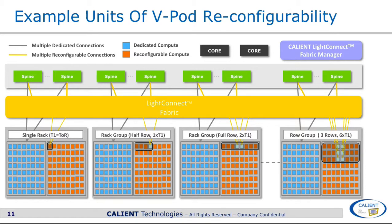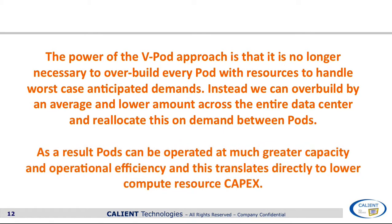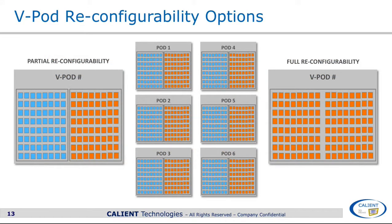The power of this approach is that it's no longer necessary to overbuild every pod with resources to handle worst-case anticipated demands. Instead, we can overbuild by an average and lower amount across the entire data center and reallocate this on demand between the pods. As a result, pods can be operated at much greater capacity and operational efficiency, and this translates directly to lower compute resource capex. vPods can be either partially or fully reconfigurable.